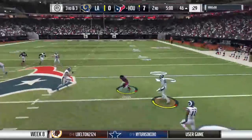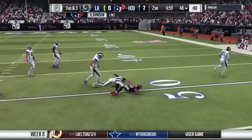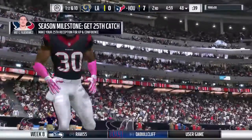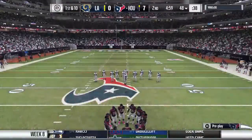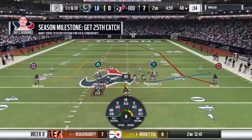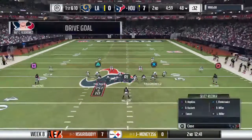They looking for Brett, intercepted. Picked off by the former first-round pick, Kevin Johnson. And his guys are going to take over at their own 48-yard line. And here comes the Texans now. And 2 picks thrown here in this first half alone. We'll see how that affects it.